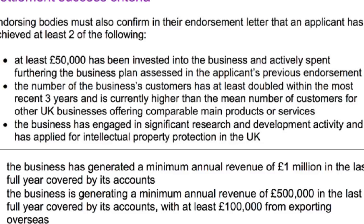Now, I do have a solution around this, which could satisfy the provision, but the reason why I would not go for this as your chosen criterion for settlement is, how do you assess the mean number of customers for other UK businesses offering comparable main products or services? That's going to be quite an ask, unless you're in a super specific niche. Now, you may be, and many of my clients are, and we are capable of defining that to meet the criteria. But the reality is, you only need to satisfy 2 of these, and this is the key point. And if you're going to do so, then I think there's too much potential uncertainty or room for disagreement around that for that to be your main focus.